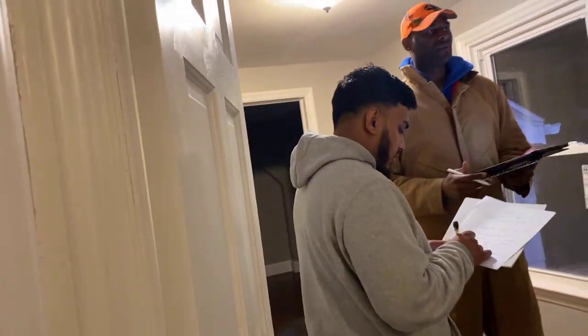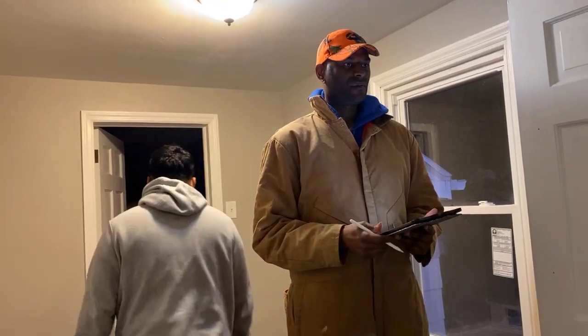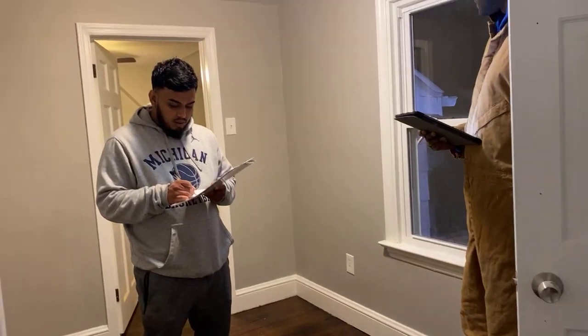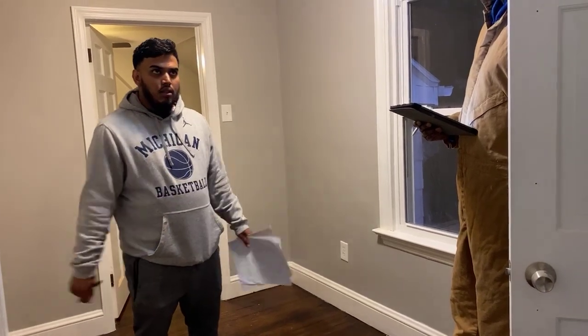All right, so this room, kind of the same thing, man. We need a closet rack here. I think closet rack for all of them, I believe. Yeah. But this room is all but perfect, man. I really, really like this.